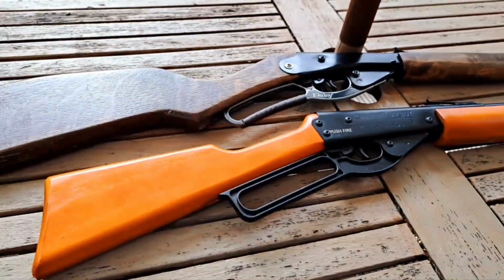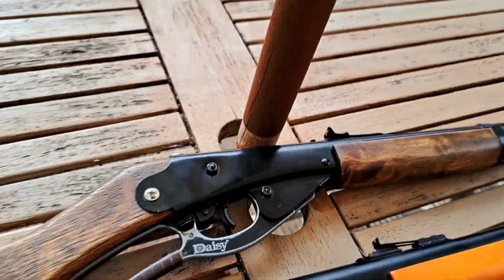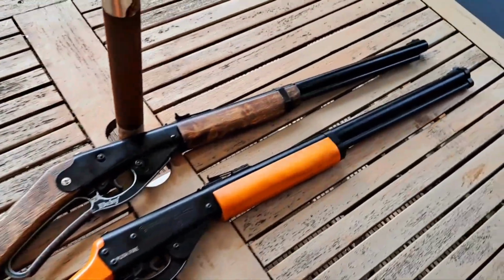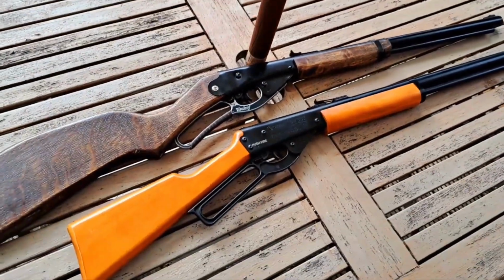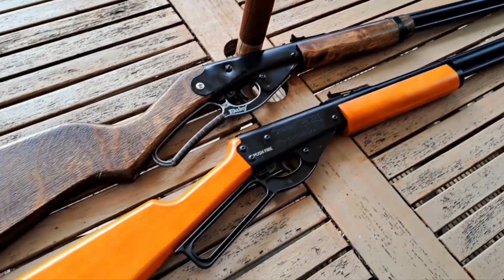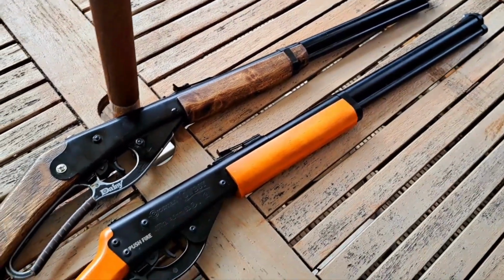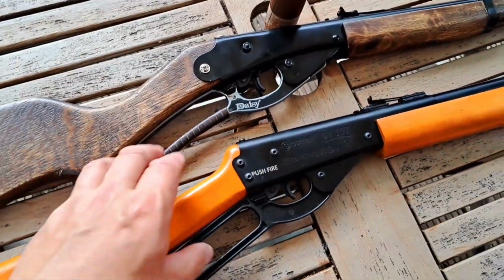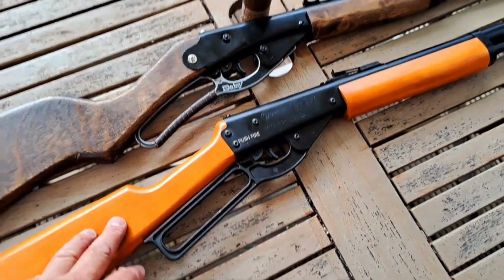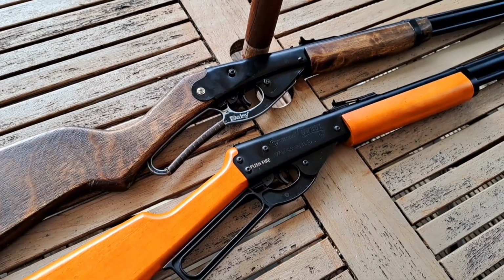I'll tell you why I still prefer the Daisy. There's a couple of reasons. One, it's the heritage, it's the history of the rifle. It's, I think, more iconic than the Crosman, and I prefer shooting it. I just think it shoots smoother. A few reasons for that. One, I think it's got a bit of a lighter spring, clearly, it's less power. It just means it cocks easier. So the cocking lever is a lot smoother to cock than the Crosman. Doesn't make any difference when you're shooting slowly, but when you're shooting fast, yeah, it makes a big difference.